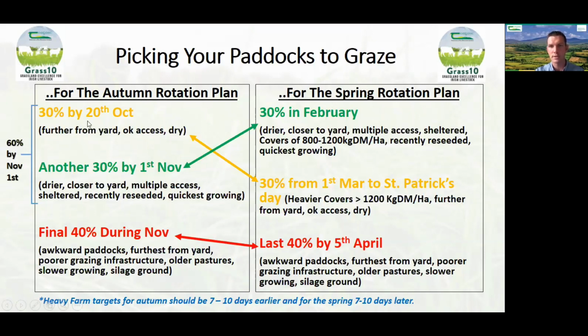We want to start grazing that from, we'll say, the 1st of October through to the 20th of October. The closing date is going to vary from farm to farm and probably shouldn't be overly rigid. It should start to close a little bit earlier, I would think, in order to make sure that we have grass on the farm for the springtime, ideally.